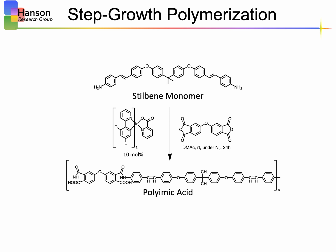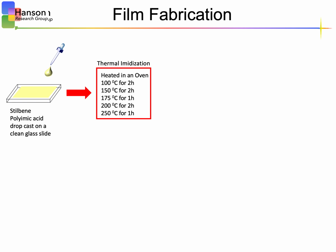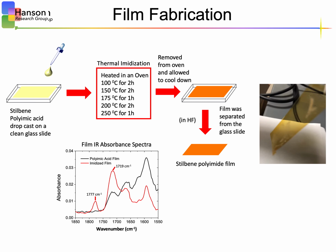We make our materials using a step growth polymerization. First, we synthesized our stilbene monomer, and then using a dianhydride and doping in 10 mol% of the FERPIC molecule, we're able to get our polyamic acid solution. To finalize our film fabrication and polymerization, the stilbene polyamic acid is drop cast onto a clean glass slide. And then a thermal imidization process gives us a cured film, and IR absorbance spectra confirm that we have formed new imide bonds. The film can then be removed from the glass slide using hydrofluoric acid, giving us stilbene polyimide films.